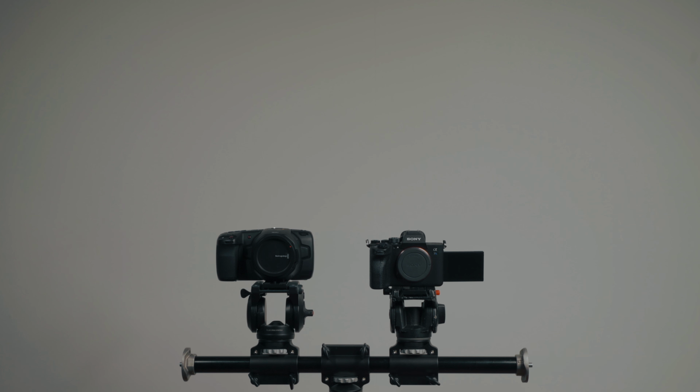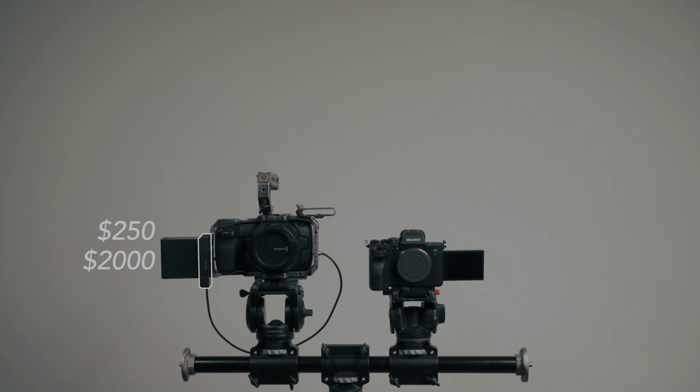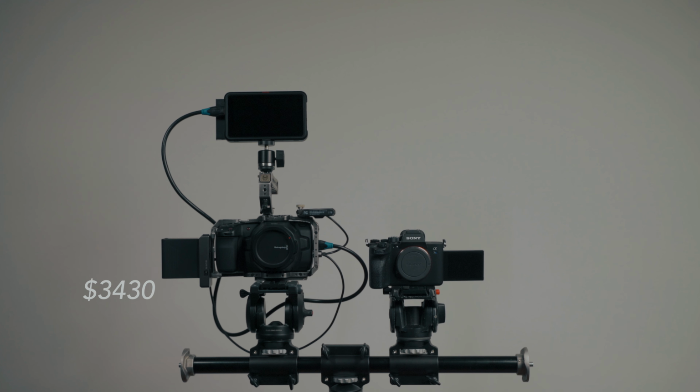So to break things up, the camera itself costs 2,000 USD, a tilta basic camera cage that comes with a handle and an SSD holder costs 250 USD. The extra battery plate costs 40 USD. The extra L series battery costs around 30 USD each. Canon LP series battery costs 30 USD. A Atomos Ninja 5 monitor costs 600 USD. Samsung T5 SSD 2TB costs 220 USD each. Bonus accessory will be a Tilta Nucleus Nano wireless control system, which costs another 230 USD. Total cost will be around 3,430 USD for it to work.